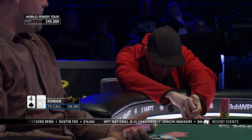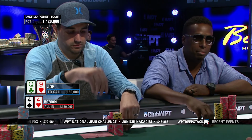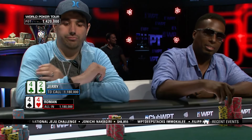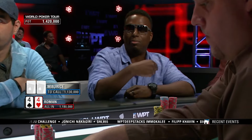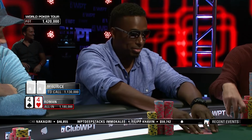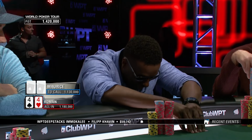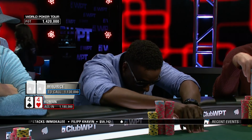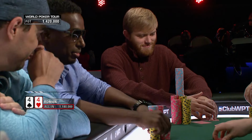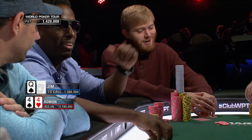Quick fold by Paredes. All in? Wallerstein going all in with a pair of 4s. Couple folds behind him. When you run your mouth like this, I'm the guy that's going to get the hand against you. I don't know if you're going to win or lose, but this is what happens. Wow, hold on, I think it matched. No, it didn't. All right, I'll fold. He folds. Now Jim.